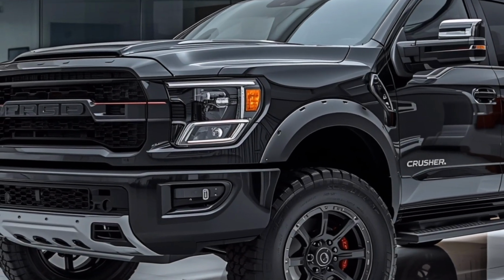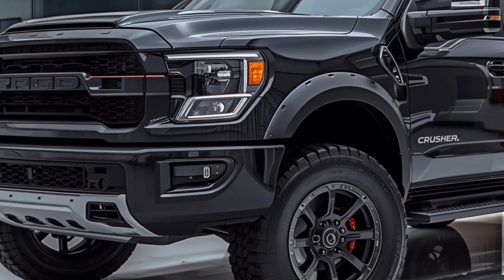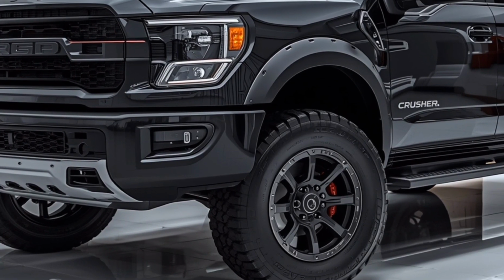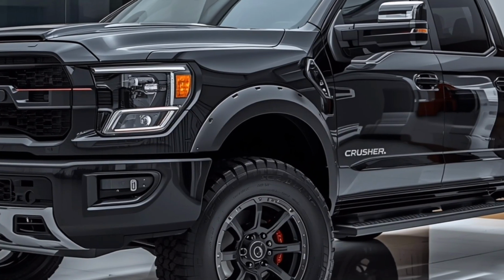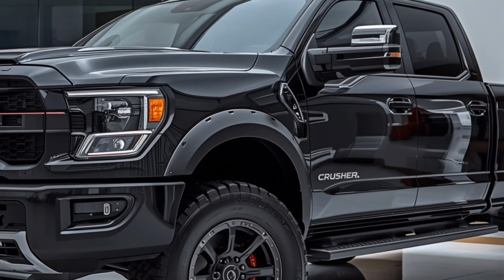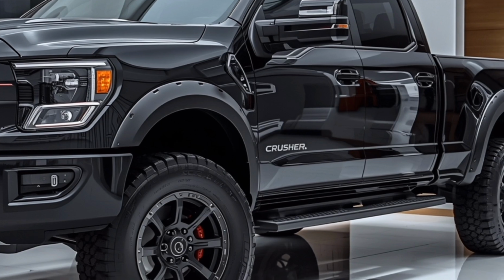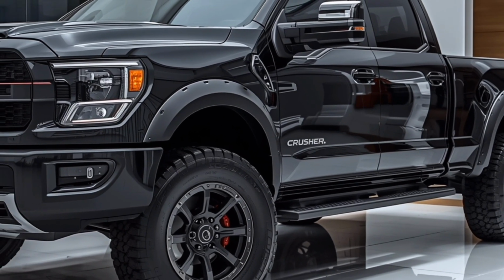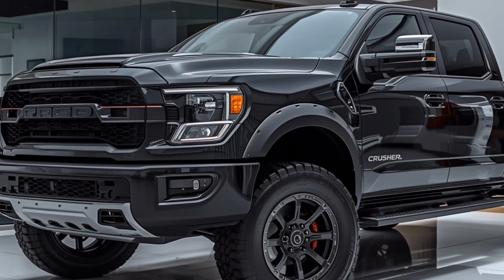Cut to close-ups of interior tech. You've got advanced driver assistance features, adaptive cruise, lane keeping assist, blind spot monitoring, and even semi-autonomous highway mode. The cameras give you a 360-degree surround view, so tight parking spaces or narrow trails are no problem. There's even a drone assist mode where you can deploy a camera drone to scout terrain ahead. That's next-level stuff. The host starts the truck again, the deep rumble shakes the floor.